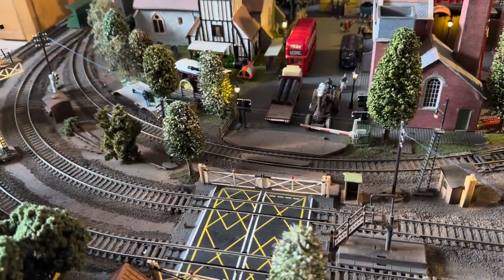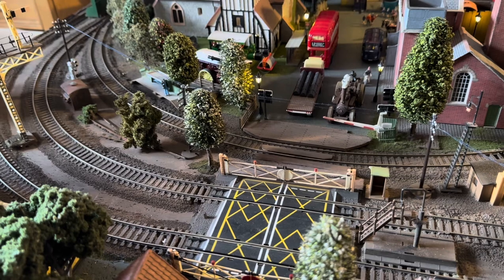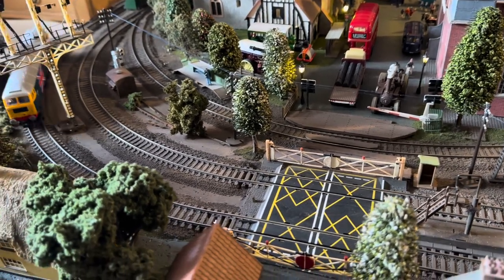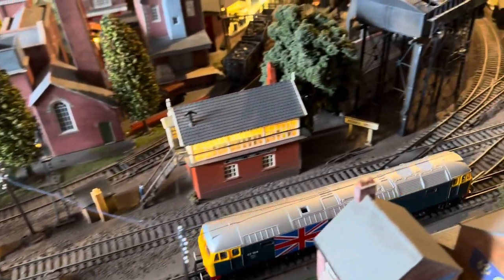Okay, next up, another patriotic interloper on this Trooping of the Colour Saturday in the UK. There you go, Stratford Class 47, 1977 Jubilee colours, complete with the Union Jack on the side. Look at that.